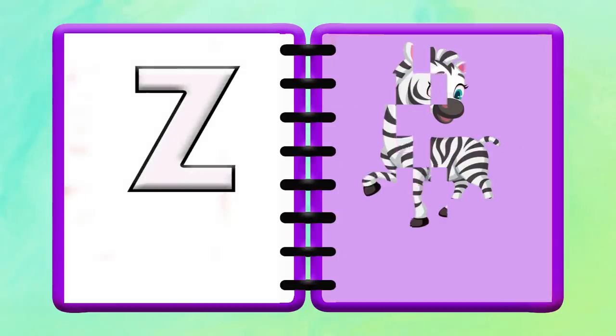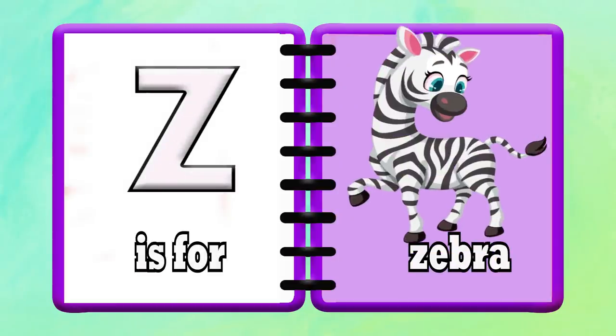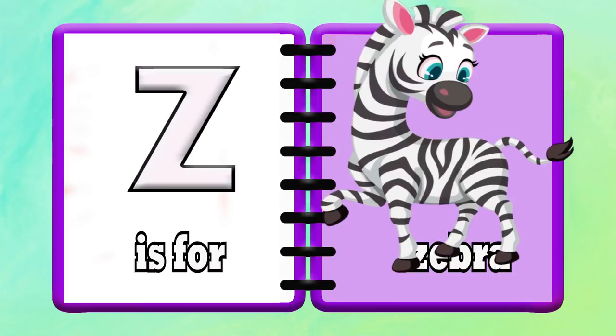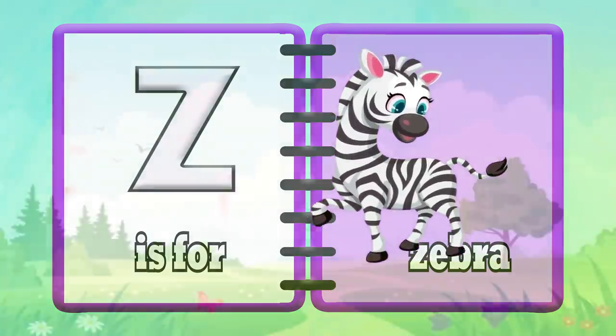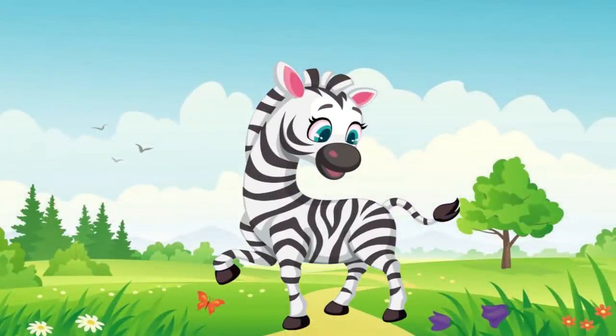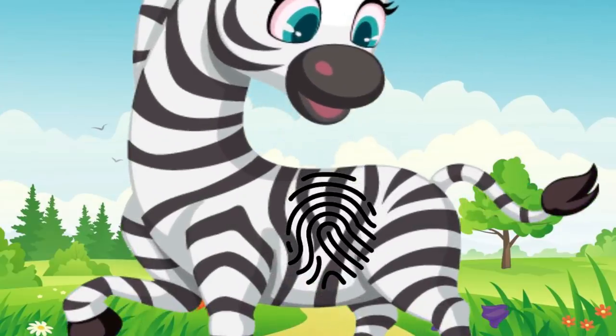Z is for zebras. Zebras are black animals with white stripes. Do you know zebra stripes are unique like our fingerprints?